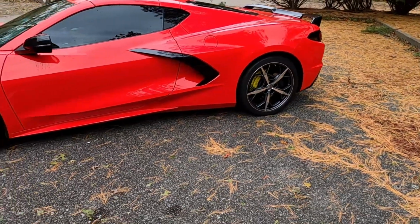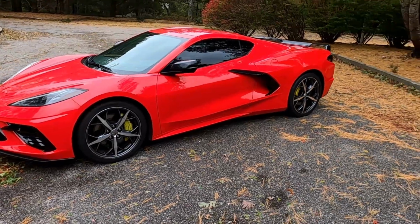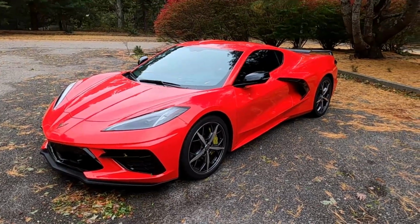which, even after a full year, the Z51 package produces so much brake dust that at 50 miles I need to wash the wheels. Being able to hose it down with some soap and water and rub it down with a cloth instead of scrubbing up against it is so worth it.